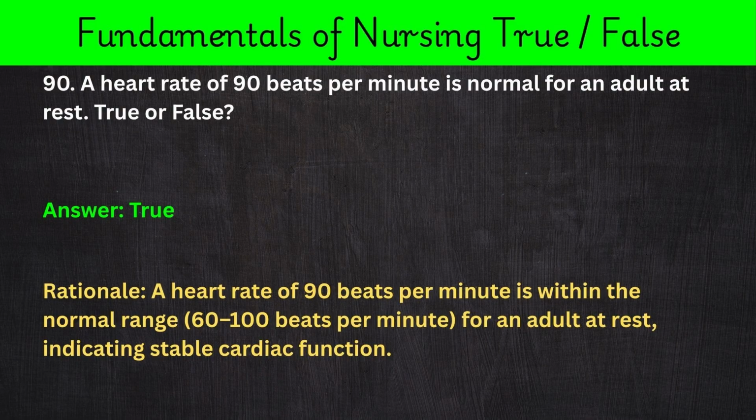90. A heart rate of 90 beats per minute is normal for an adult at rest. True or false? Answer: true. Rationale: A heart rate of 90 beats per minute is within the normal range, 60 to 100 beats per minute, for an adult at rest, indicating stable cardiac function.